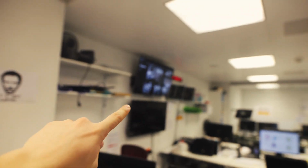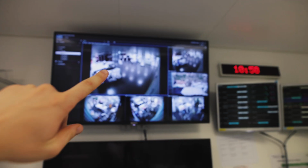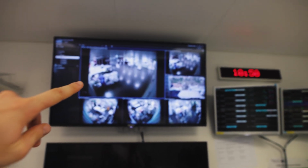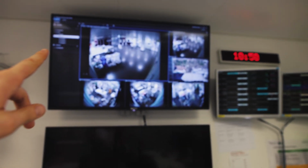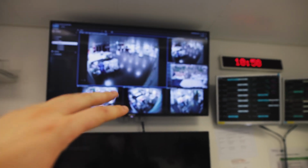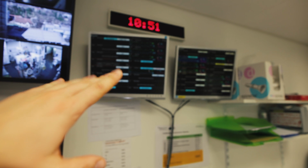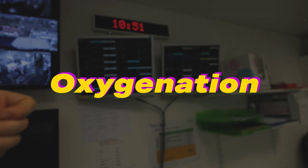Before I sit down, I want to show you something really cool that's there. Here you can see a screen of all the rooms and hallways that lead to the emergency department. This way you can see if anybody is coming here. And live monitoring data of the patients. This way you can see any irregularities in oxygenation, heart rate.